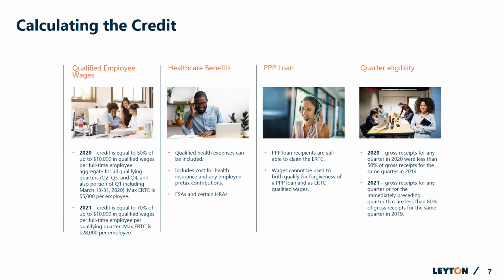For 2021, the credit is a little bit better because instead of having the maximum $10,000 of qualified wages on a yearly basis, it's done on a quarterly basis. So you can have 3 potential eligible quarters: quarter 1 of 2021, quarter 2 of 2021, and quarter 3 of 2021. And here, instead of 50% of the qualified wage amount up to $10,000, they're giving you a 70% benefit. So in essence, the maximum amount here is really $21,000.